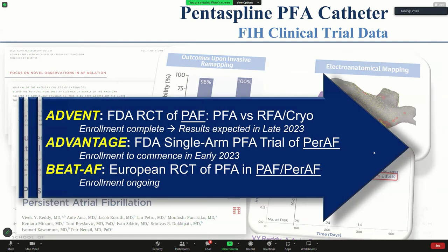Based on this, there are a number of large randomized trials that are ongoing. The ADVENT trial has completed enrollment. This is a randomized trial in paroxysmal patients of pulse field versus thermal energy. This is going to be reported likely later this year, perhaps at ESC or American Heart.